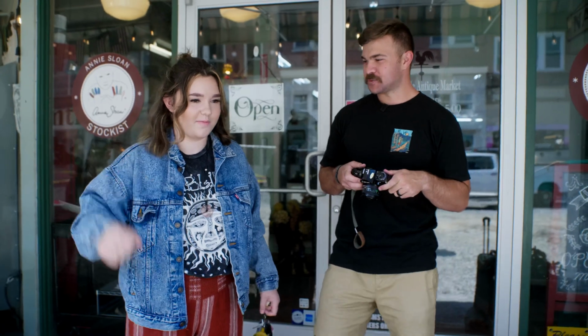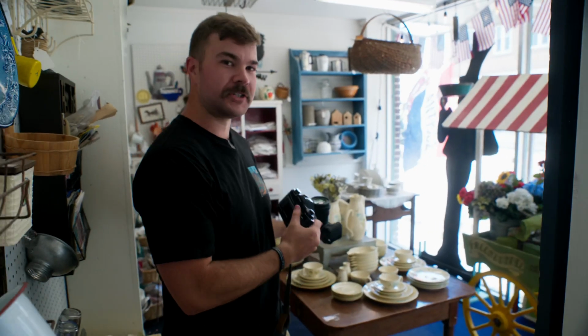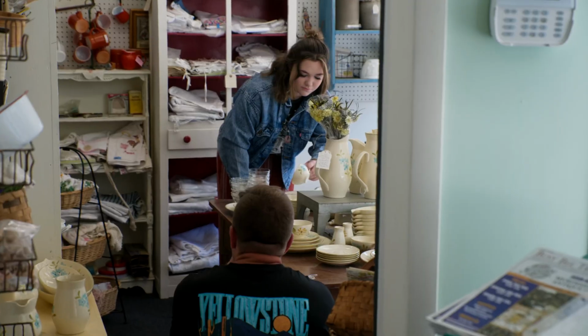Sweet. This is our first scene of the antique store shoot. This is a little side room that they have with some very fine china. This is Greenville Antiques, by the way. If you're in Greenville, Tennessee, stop by and see them. They are wonderful people. Miss Becky that owns it, letting us use this location.